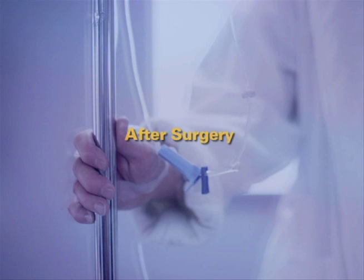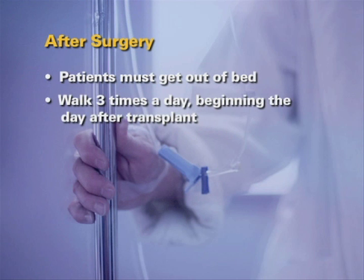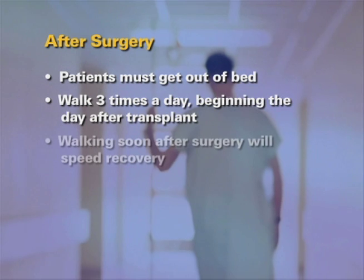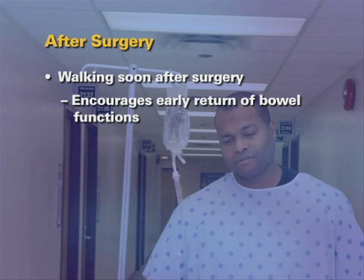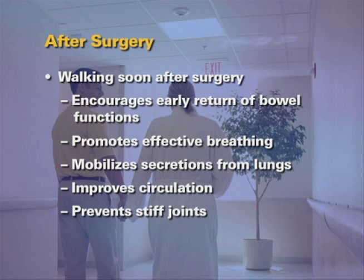After the operation, transplant patients must get out of bed and walk 3 times each day, beginning the day after transplant. Walking soon after surgery will speed recovery in many ways. It encourages an early return of your bowel functions. It promotes effective breathing. It mobilizes secretions from the lungs. It improves circulation. It prevents stiff joints, and it relieves pressure.